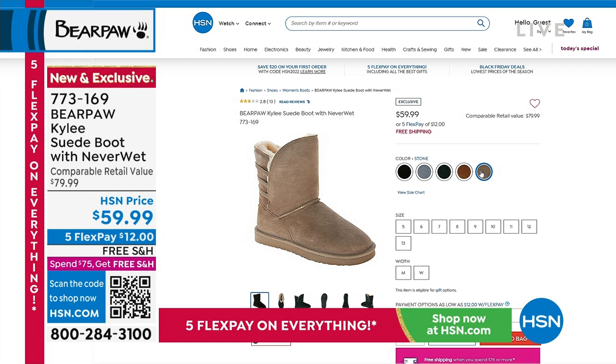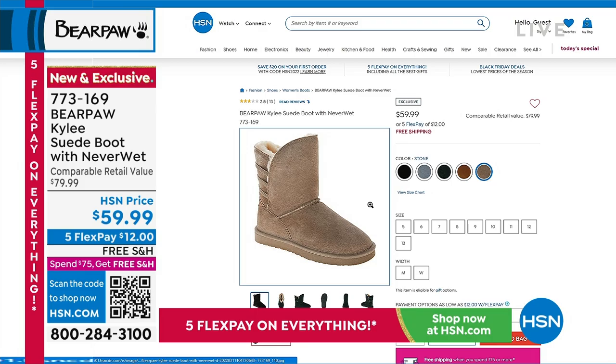All right, quick mention on the socks. Oh, they're cute, huh? So we've got a shorter length.